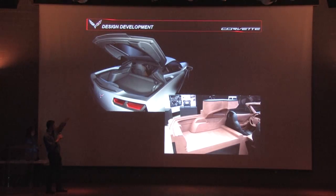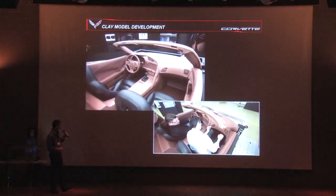And you can see again, we've got the sketch, and then we've got a full-size clay model mock-up of it, so we can actually evaluate it in 3D. We can cube the whole clay model together, all these different parts and pieces, and basically have a complete clay prototype interior that you can actually sit in and experience.